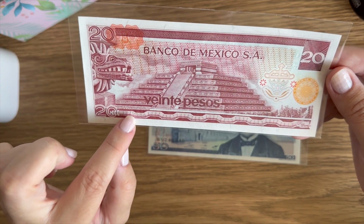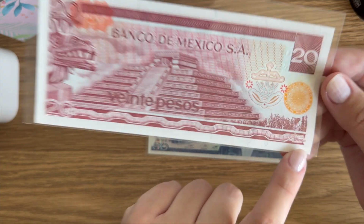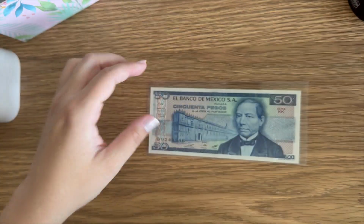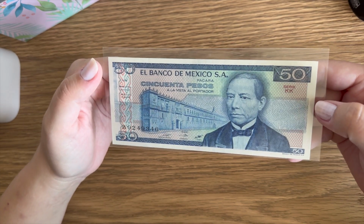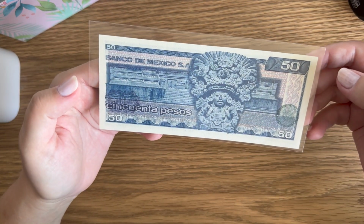Oh, and I just noticed this thing down here. It's like a snake. That's cool. Can you see that? That's really cool. Very cool. And then what's this? This is 50 pesos. Very cool. What's the date on this one? I can't see a date on this one.